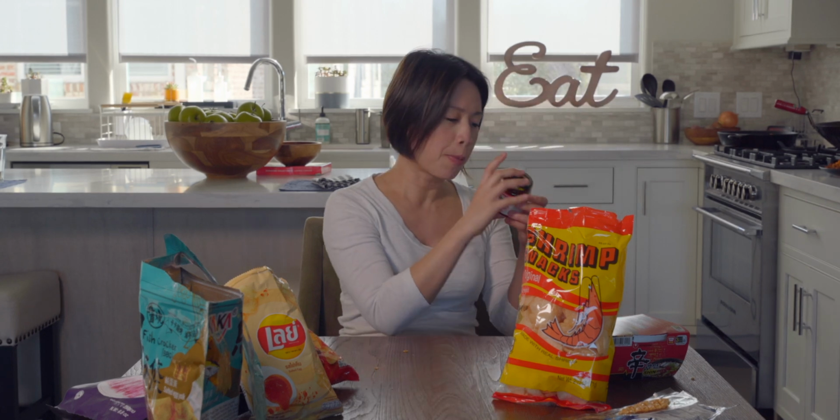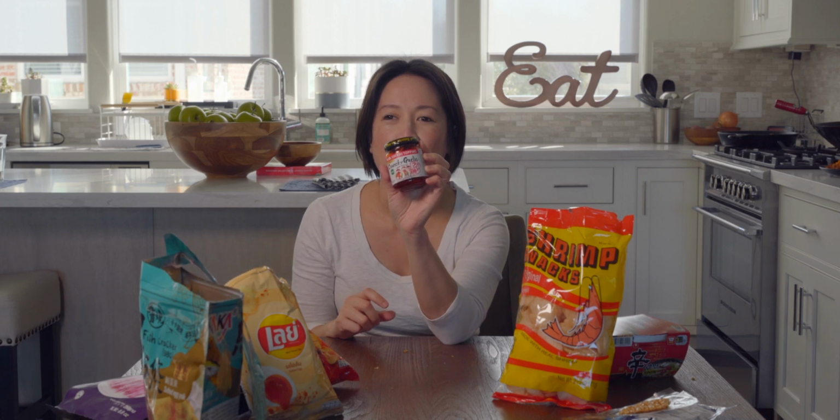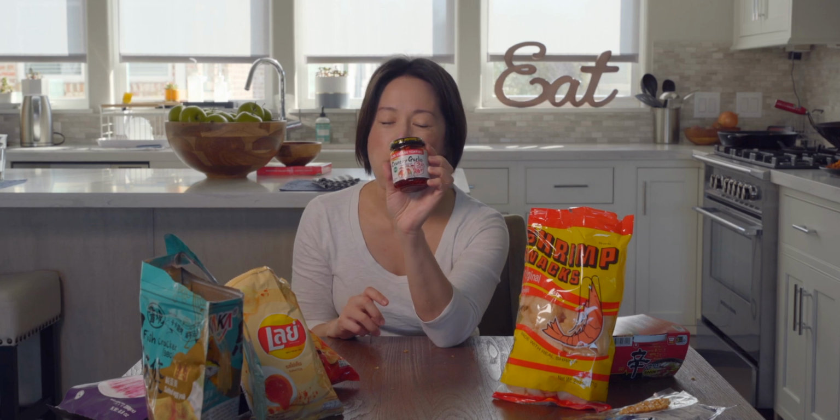Okay, not a chip. I'm gonna guess this might be chili sauce. Chef crunchy garlic sauce. Is this the Japanese brand? Yeah. What brand is this? This is your favorite one, isn't it? Yeah.